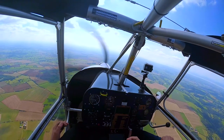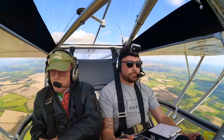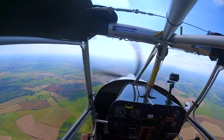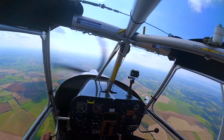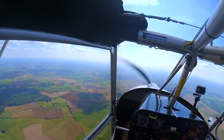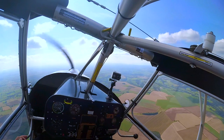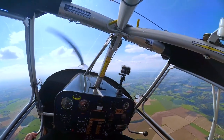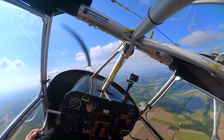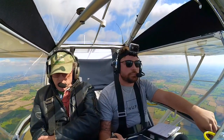Okay, whenever you're ready, I'd like you to show me a stall in the turn and recovery, and the emphasis being on the recovery, of course, but a recovery from a developed stall in a turn. Okay. So whichever way you like. Check the right wing. Turning. Well done.